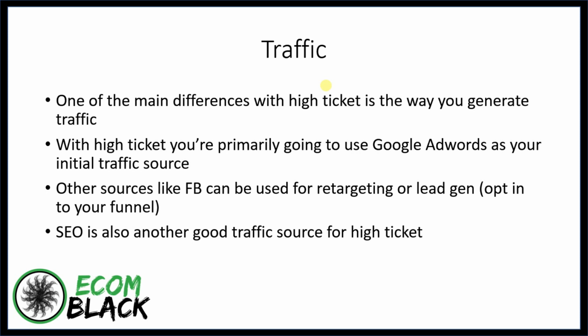So let's say you're selling treadmills and maybe you just wanted to set up some type of lead gen. So you start getting leads through Facebook, getting them to opt in, like you're giving them 10 exercise tips or something, and then you upsell them a treadmill later in your funnel. You can do stuff like that with Facebook, but you're not going to be able to run ads to cold traffic on Facebook just selling them a $1,000 treadmill. That's just not going to work.